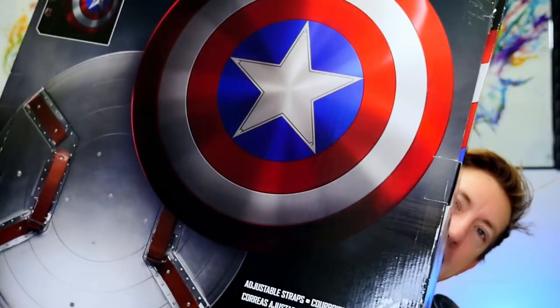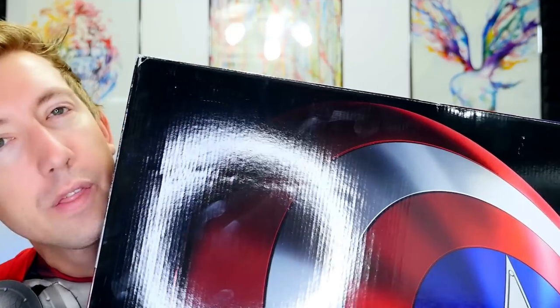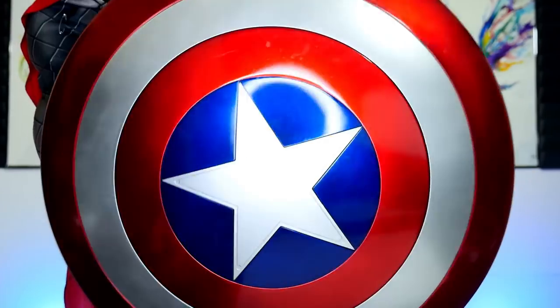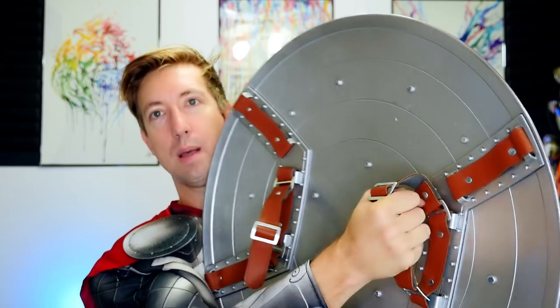Well, we've got this. It's huge. Watch out. This is the closest thing I could find to the shield that Thor uses. Let's go ahead and open this up. Luckily, it's a strong shield. This thing is awesome. I forgot how cool this thing is. It's got two straps on the back. Put your arm through one, and then you grab onto the other.